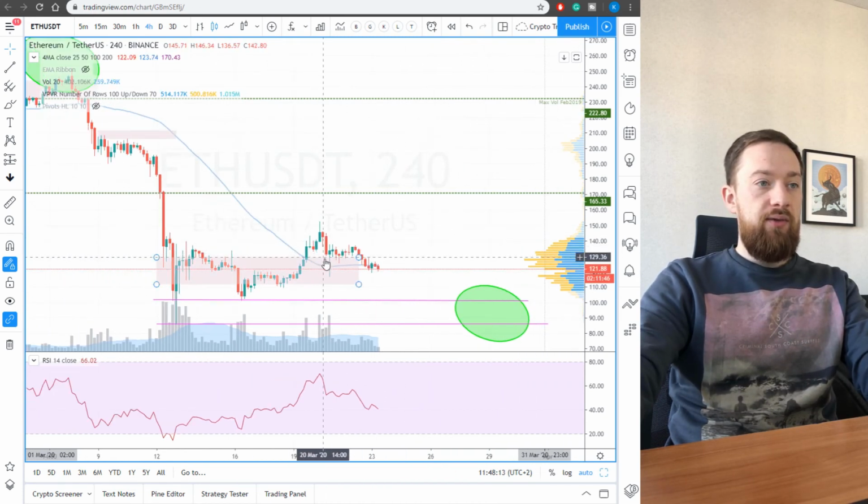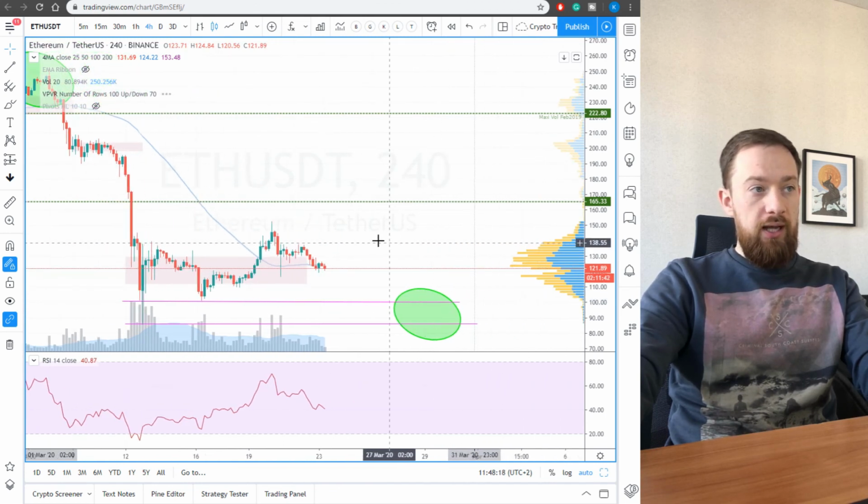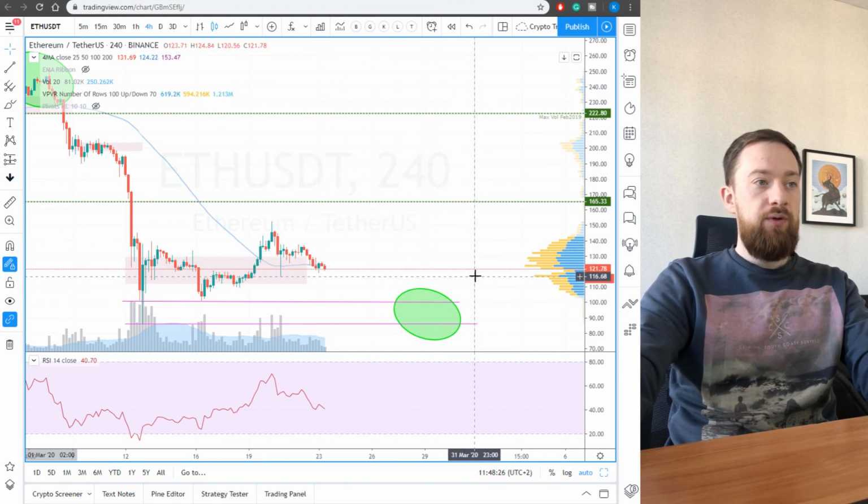So we still have another week till the end of April, and the price should accumulate around this area. So we should see the volumes accumulating in this area before the next big move.